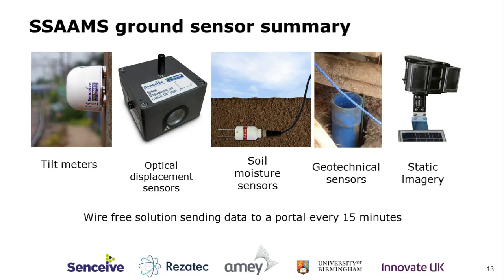And we also offer some static imagery. So if something is likely to fail, we point a camera at it. If the sensor detects a movement, the camera takes a photograph, that gets sent back to the route control, and they can close the road, close the railway, evacuate, whatever they need to do.